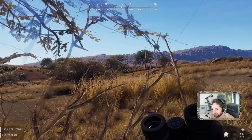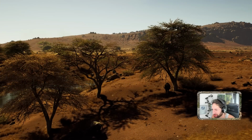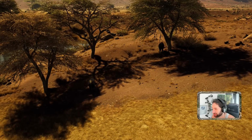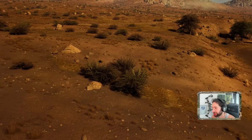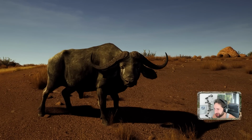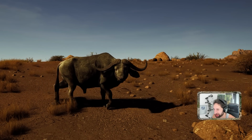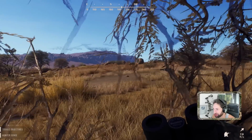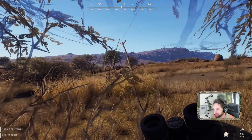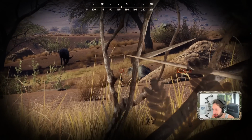Oh my God, they're getting close. Yeah, so they're on the back side of that ridge. I don't know where our big five is, but we got buffalo right on top of us here. Look at how close he's coming. Oh my God. All right, so he's walking right past us. Now, if only the big five would come in.